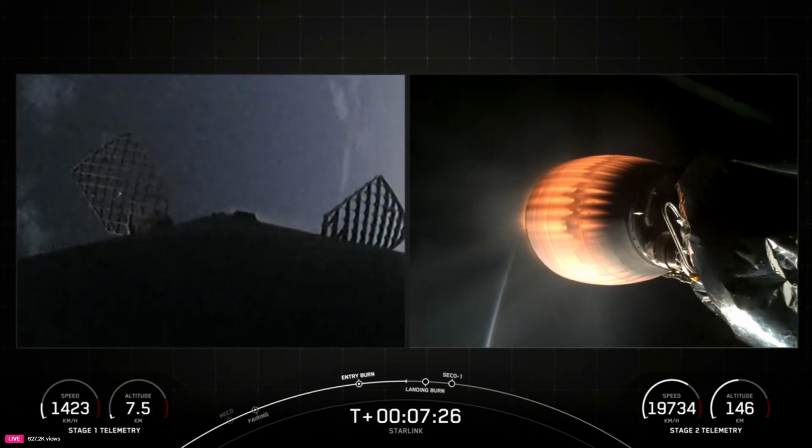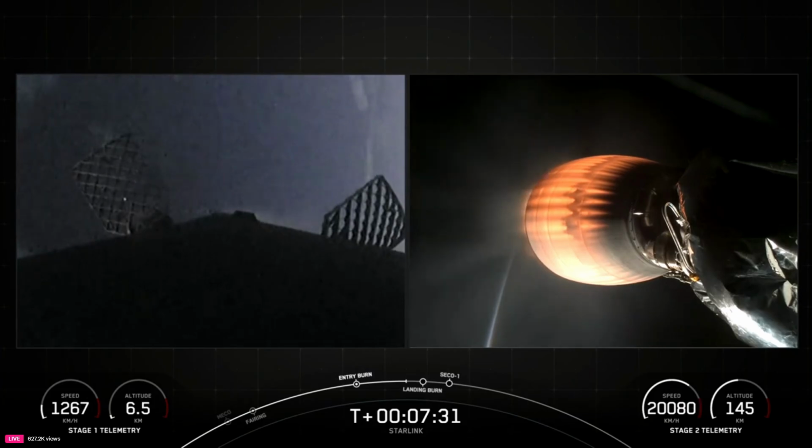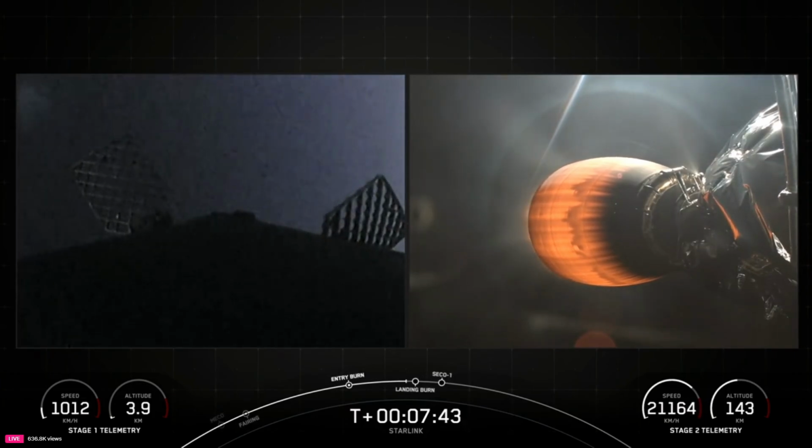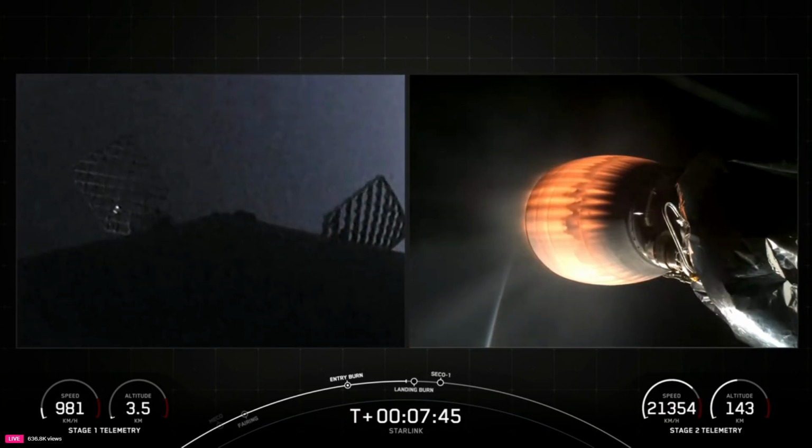Stage 1 transonic. And good call out there that stage 1, the booster on the left-hand side of your screen, is now transonic. Now, coming up in just about 20 seconds, we should see that landing burn startup on the first stage. And just in case you are just joining us today, this is particularly exciting because this is about to be the first international landing of a first stage booster.